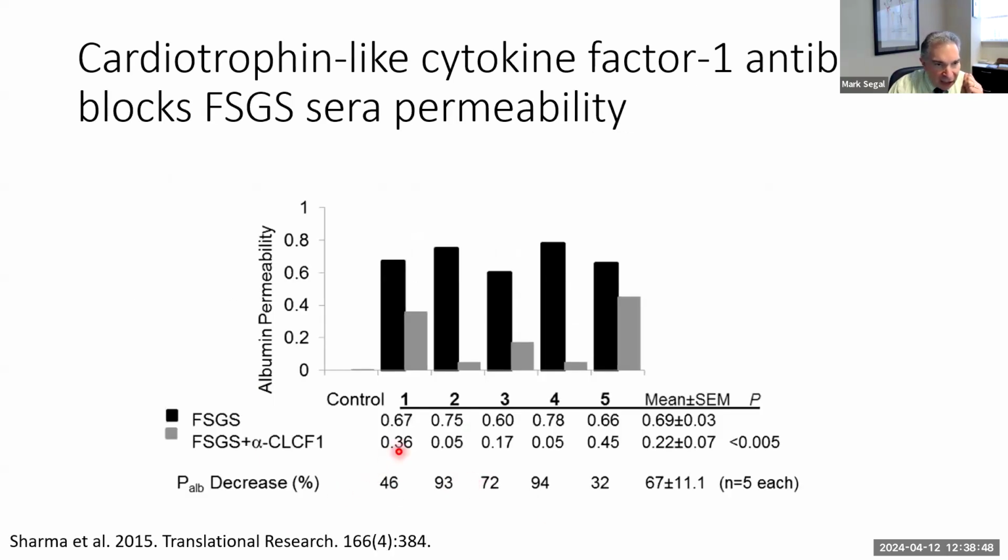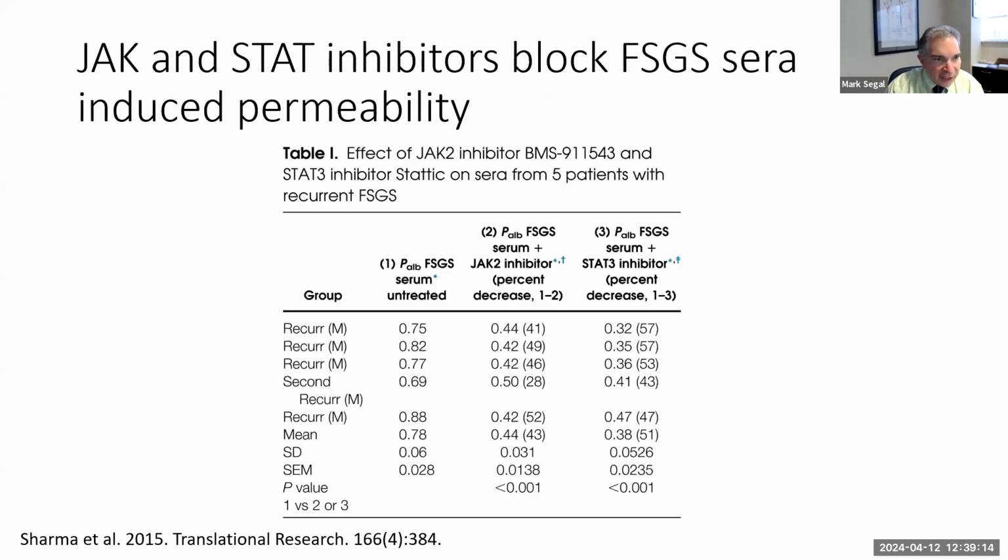Again, here we see that permeability increases when you treat with FSGS serum. When you treat with FSGS serum and add to that serum an antibody against cardiotrophin-like cytokine factor, you block the increase in the permeability. In addition, here again, FSGS serum causes an increase in the permeability to albumin to 0.75. When you pre-treat with a JAK2 inhibitor or STAT3 inhibitor, you block the increase in permeability. So maybe FSGS is due to cardiotrophin-like cytokine factor 1.